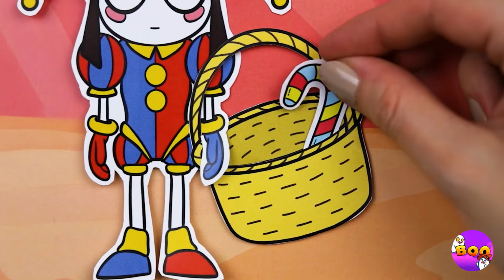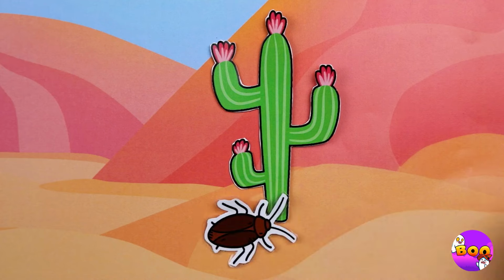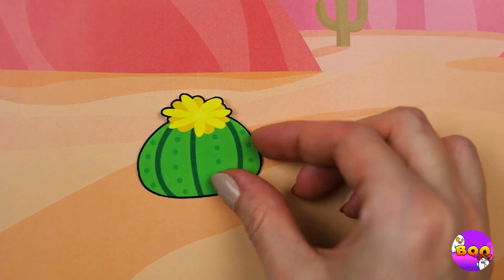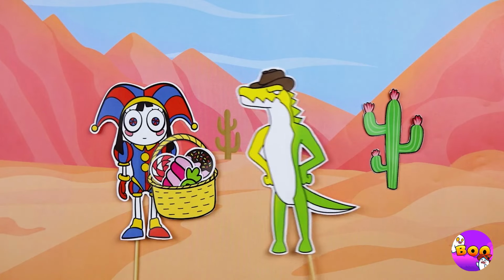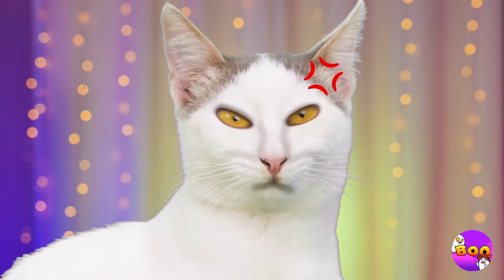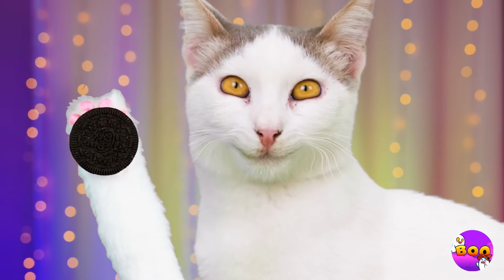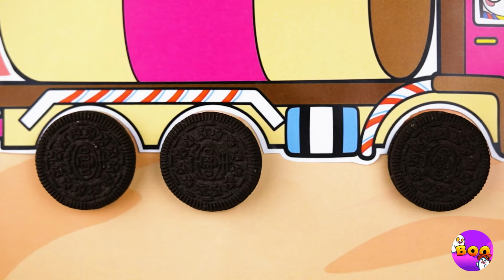Wow, a candy cane! And look, a hard candy. Okay, not that, but look, it's a lollipop. Is that everything? Hey, we've got a bonbon. Uh-oh, guess finders keepers doesn't apply here. We gotta take our search on the road. But first, we're gonna need some wheels. Okay, cookies. Time to get things rolling.